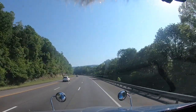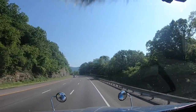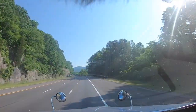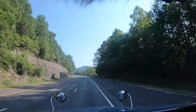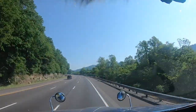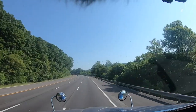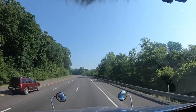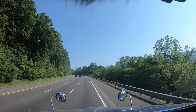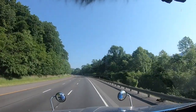10th gear, 1320 for the RPM. Shift down to the 9th. 1625 for the RPM. We're at 37 miles per hour. The fan's going to come on here in a moment to cool the engine, because the engine is over 200 degrees for the water temp. Yeah, gained a mile an hour, back up to 44. And there's the fan to cool the engine down.